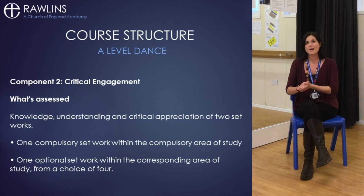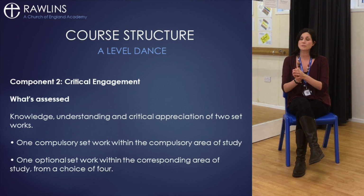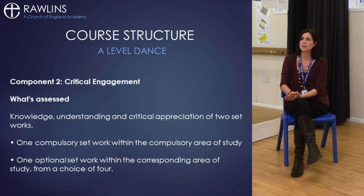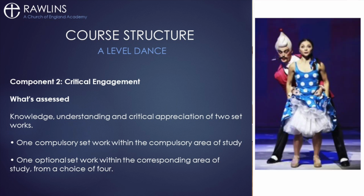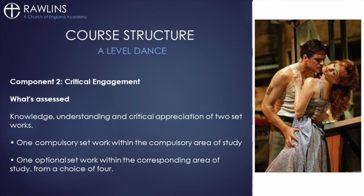Section B is moving away from established dance and looking at more of the independent contemporary dance scene. For that, we look at key choreographers in this country and how they've made a difference. We look at Matthew Bourne, who's a prominent choreographer in this country, and we study some of his works, and also we look at Akram Khan and some of his key pieces. So that's looking at the independent contemporary dance scene.